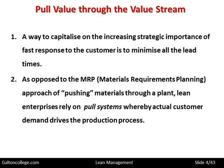As opposed to the materials requirement planning, a different idea about production and operations management, and the view that operations management take on the production process. Now, the material requirement planning approach of pushing material through the plant. As I said, lean enterprises rely on pull systems, whereby actual customer demand drives the production process. Push is when management decide to produce some extra items. They may think it's worthwhile to have them in stock, or it's prudent, or they may have some objective. But essentially, that type of production is pushed.